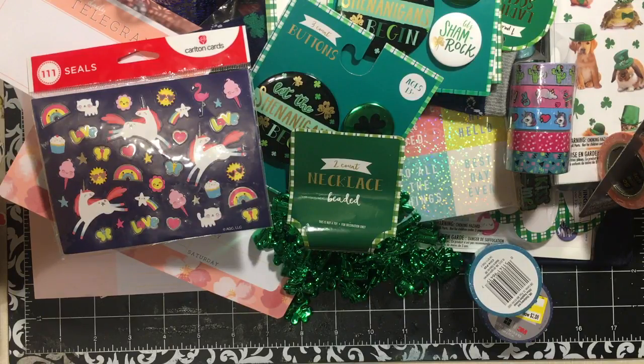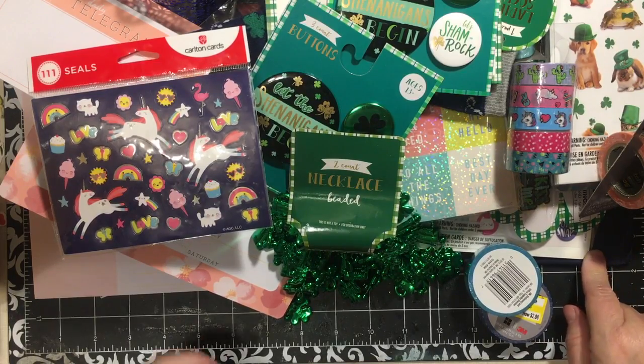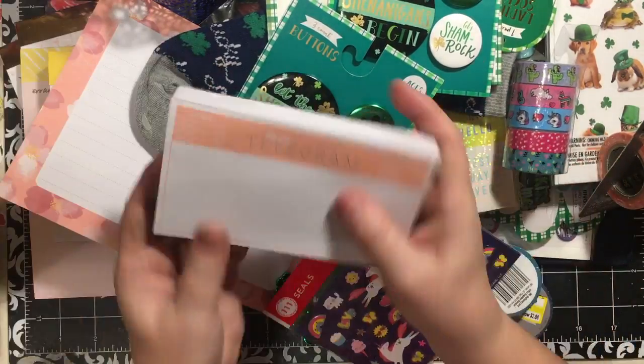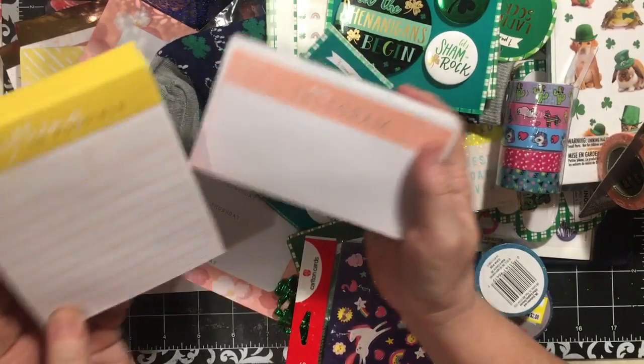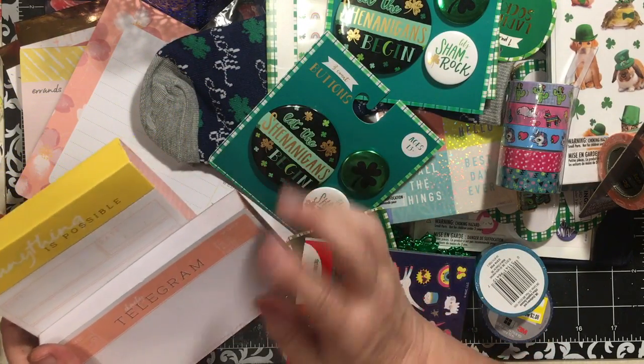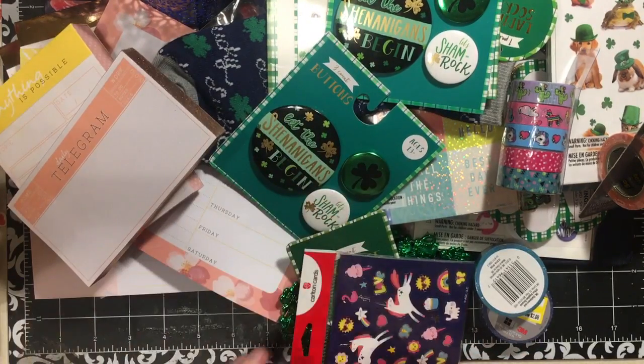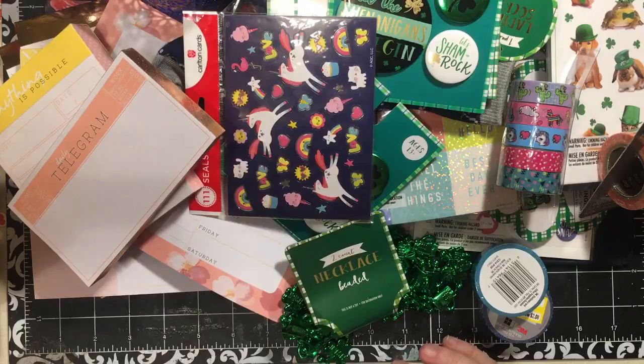So that is the Target haul from today. And, you know the drill. What was your favorite thing? I really like that tissue paper that started it all. And I love this and this are going to be really, really fun to use. Can't wait to see what they look like coffee dyed too. That'll be fun.